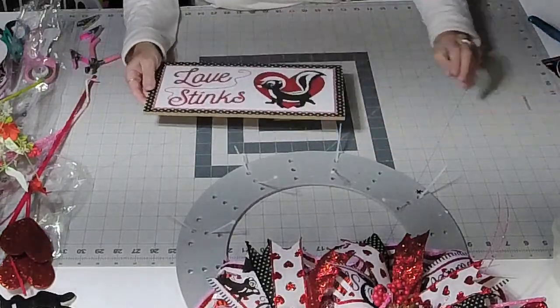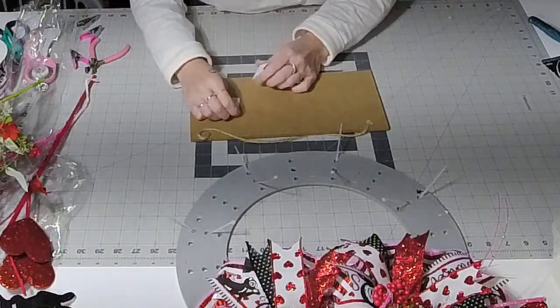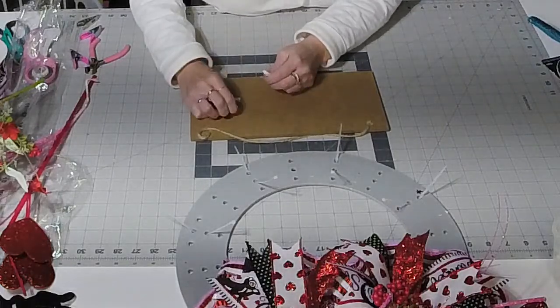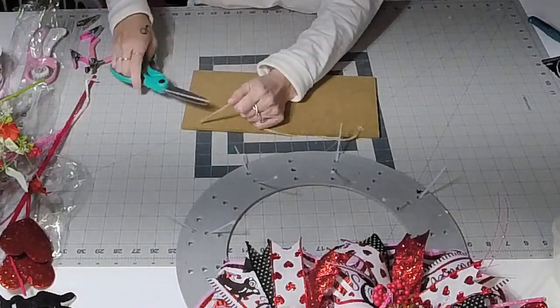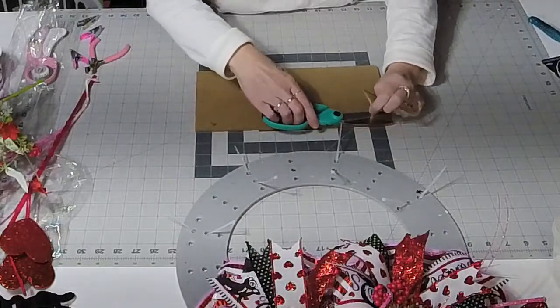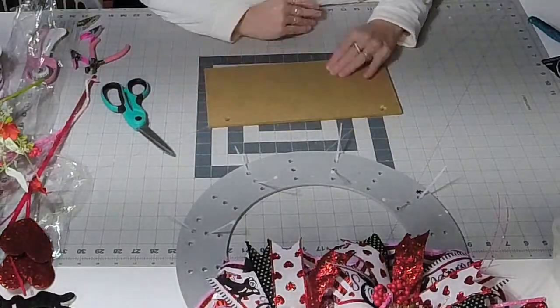So the first thing I need to do is I'm going to take and put some cable mounts on the back of my sign. Okay, so I'm taking off the sticker because we're using the ring board. Your customer will see the sticker, so you might want to take it off. And then I'm cutting off the jute rope that's on it.